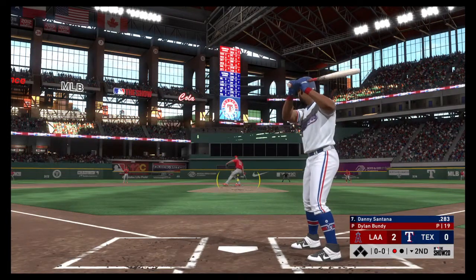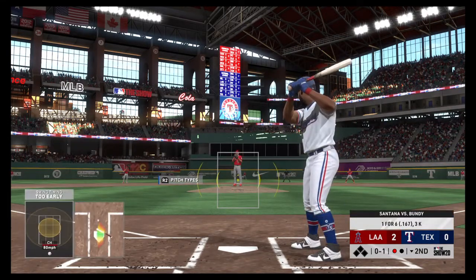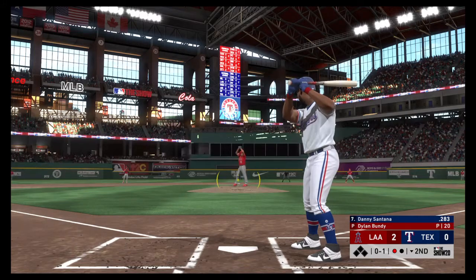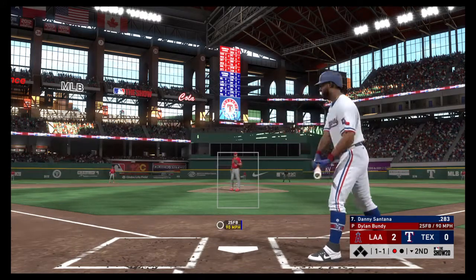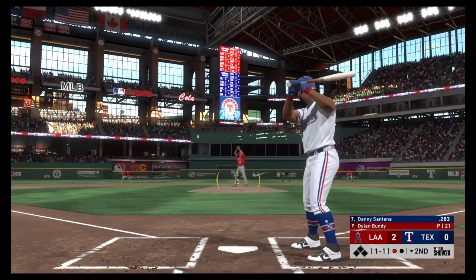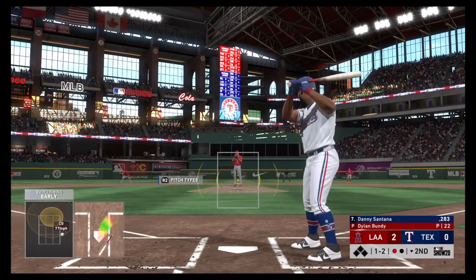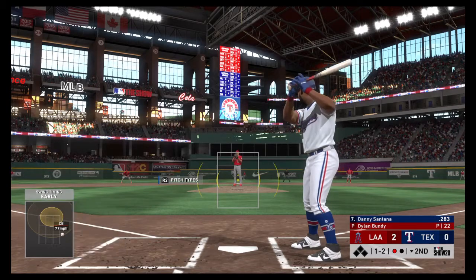First offering on its way. Swing and a miss out in front of a changeup. I don't mind the aggressiveness right there. He was definitely trying to get the head to a fastball. He pulled the string on that one. He's going to have to stay back a little bit longer. 1-1 the count now. And now a pitch on the way. Couldn't lay off that time, and it's 1-2.